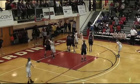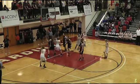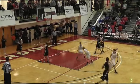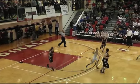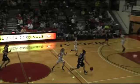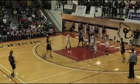Now here's a drive right of the lane. Helm lost it, but it's picked up by Tanjum, and she pokes it through for 2. Right baseline jumper from 16 feet. 31-28. Fredericktown leads at the 2:35 mark of this third quarter of play.